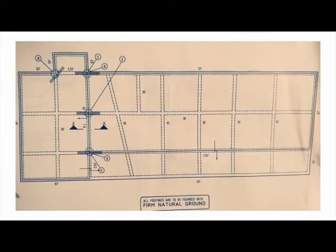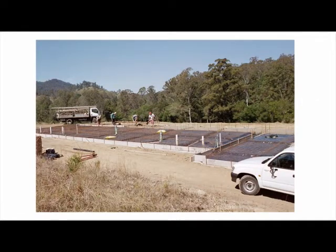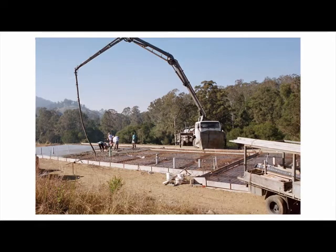That's the slab we put down, and we had a choice between putting a waffle pod on there, or these were actually dug into the ground, and we went this way for a reason. The reason was we would get Mother Nature to do more of the heavy lifting to control the temperature inside our home. So it costs a bit more for concrete, but it's a lot nicer inside now. It's less expensive to do it the other way, but if I was building again, I would do this all over again.